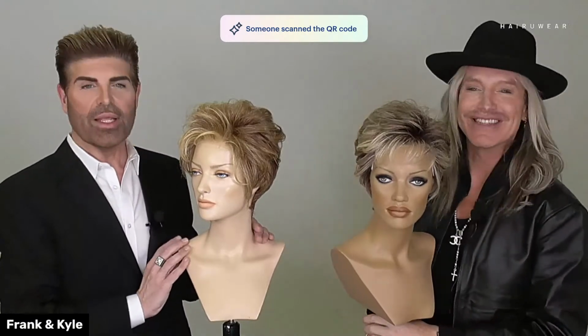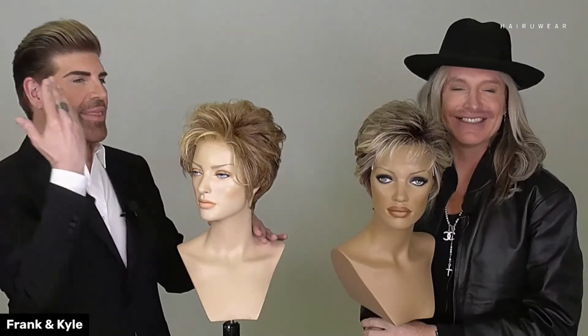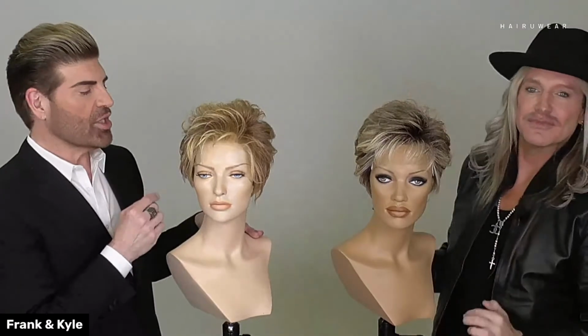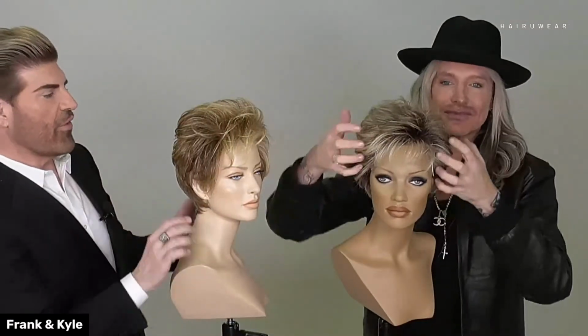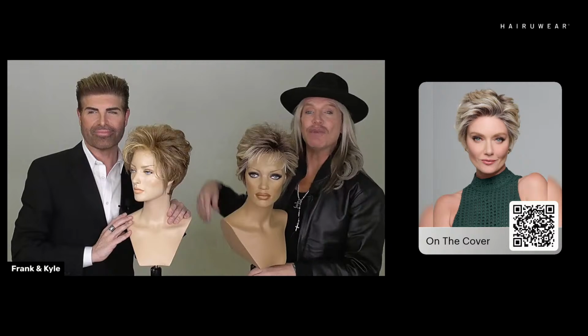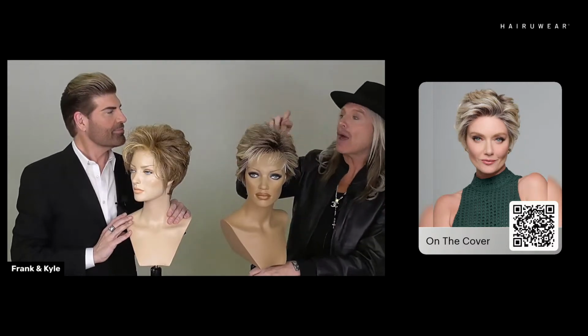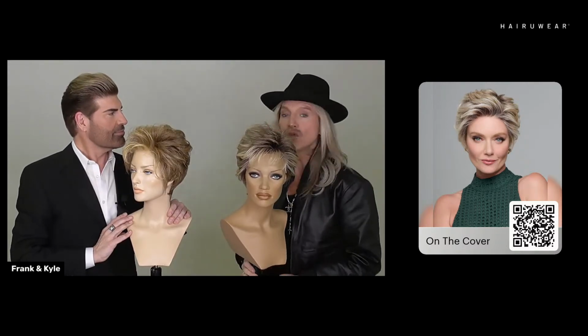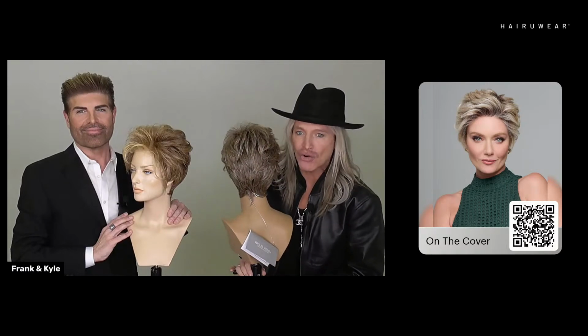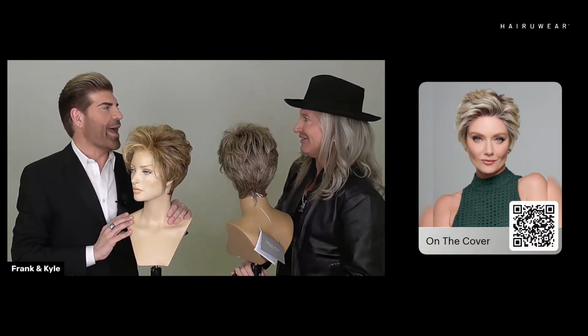So you guys, just to recap again, this is the on-the-cover look for our Raquel 2024 spring collection. I am showing it in the 2925, which is a golden russet. And Kyle's in the SS, which is shadow shade, which means rooted. And this is the SS cappuccino, which is in your cool tone collection. It's not quite a gray. It's the most beautiful ash blonde. I love it.